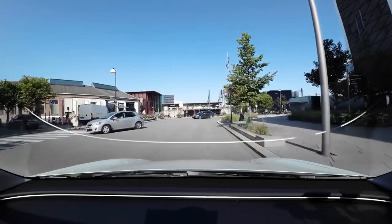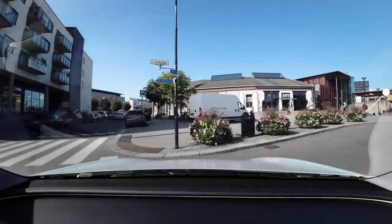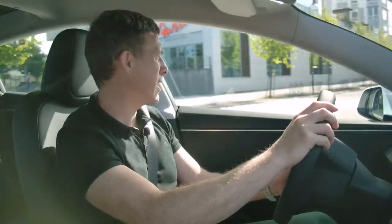All right, let's just do a cheeky little U-ey. See how manoeuvrable the car is. Don't curb it. Yeah, we made it round.